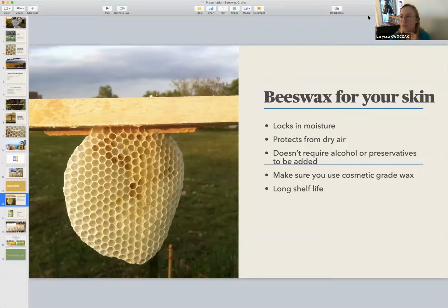And so if you have a little bit less beeswax, or you want to make some lotions, I highly recommend it. I didn't really start making my own lotions until I was pregnant, and my skin on my belly was growing so fast. I made up belly butter, and beeswax is just really great. It's really easy to make, and it's really hard to find lotions in the store that don't have alcohol in them. Alcohol can really dry out your skin. But when you put beeswax in your products, it really locks in moisture. It protects your skin from the outside air. You don't have to add alcohol to it, and it has a pretty long shelf life.